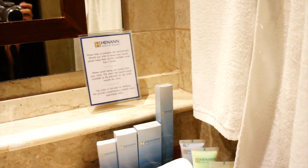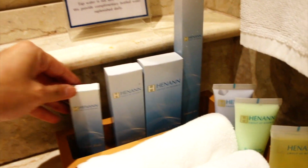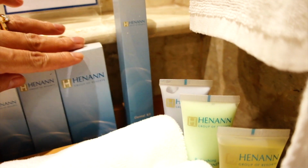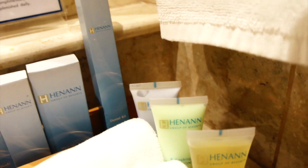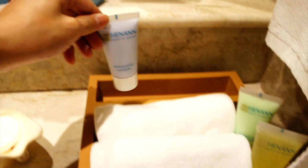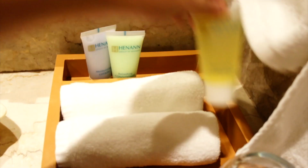Everything you need is here. They even have a dental kit, a shaving kit, but yeah, it's complete. And the shampoo, conditioner, oh my god, I love when you use their lotion. It really makes your skin so silky and soft, so as your hair. So yes, I love that, but I didn't take anything home. Which I should have, huh? Because they're just really, really nice.